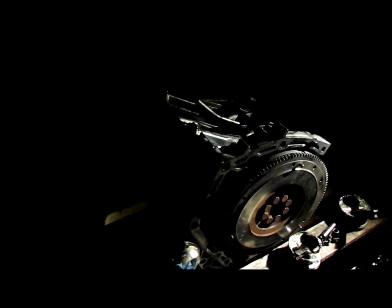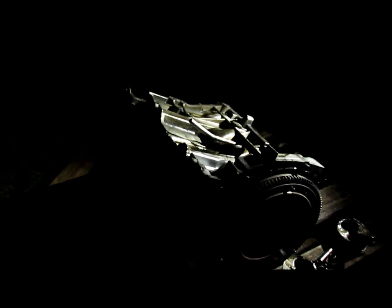So I guess this will end this what happened to the Integra video, the B20 that couldn't. And what's the new motor though? Is it a B20? No, it's a B18 B1. B18 B1. So just a regular old B18.